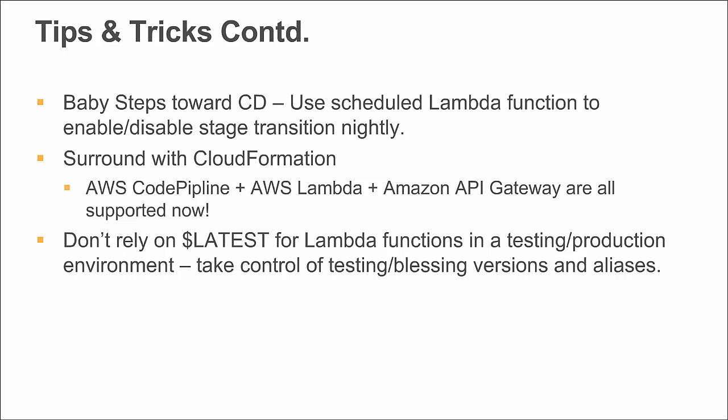Next, if this automated process to get your code out the door is a little disruptive, or you think that's great, but it might be a little too quick for your organization, you can take some baby steps. So you can use the concept of CloudWatch events or scheduled Lambda functions to enable or disable those stage transitions, either nightly or in the morning during business hours while developers are available to fix any bugs that exist. You can time it so that you get all the automated benefits of CD, but they happen on some intermittent schedule that you're comfortable with. So take baby steps if that's what you'd like to begin with.